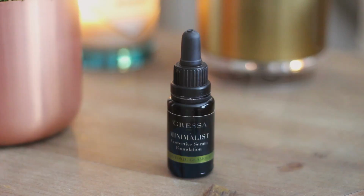2016 has been the year of foundations for me. I have purchased so many bottles. I've gotten so many samples of ones I'm interested in, of ones you guys wanted to see reviews of. But recently I pulled out my bottle of the Gressa Minimalist Corrective Serum Foundation, and I was reminded how good this is.